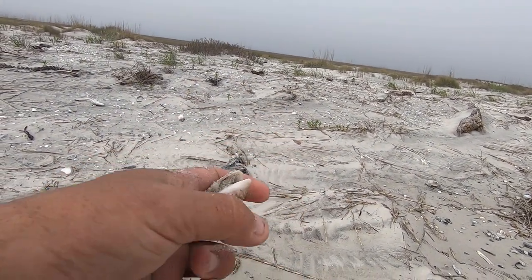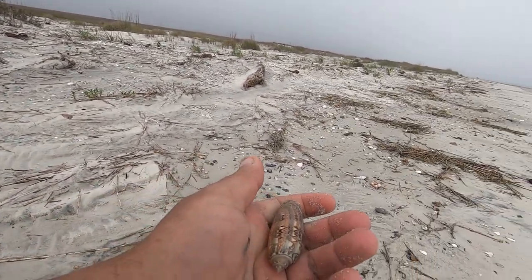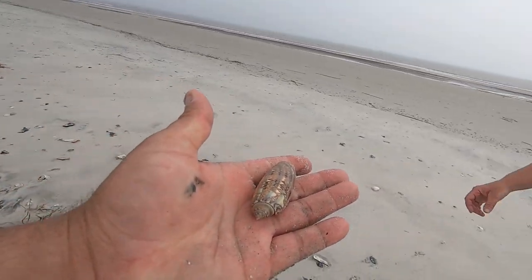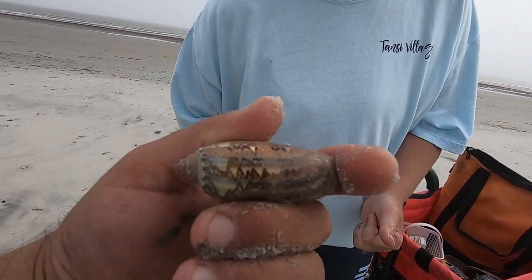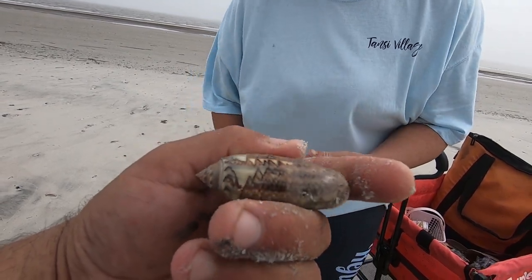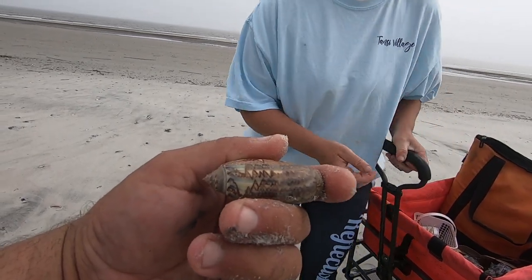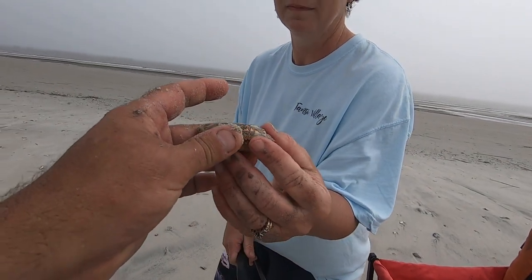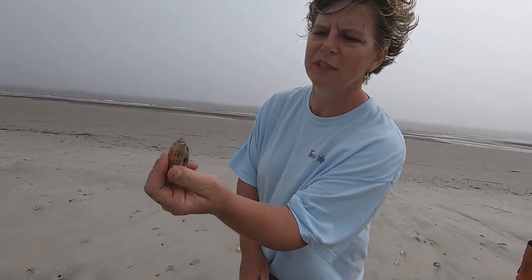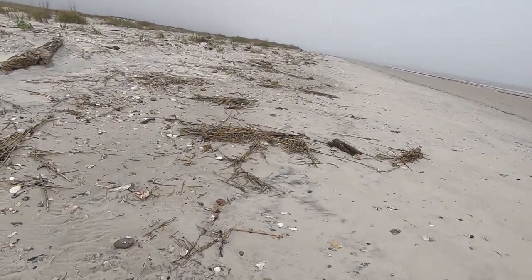This is a pretty olive. Oh, that's a pretty olive. It is South Carolina's state shell. Look at the patterns in it, guys. Beautiful. See the mountains and the valleys? Gorgeous. Point intact and everything. Full of Carolina beach sand. And check this one up here.